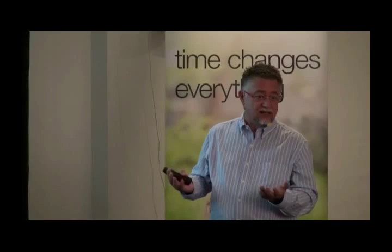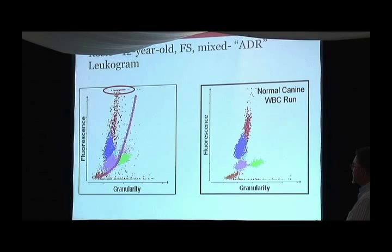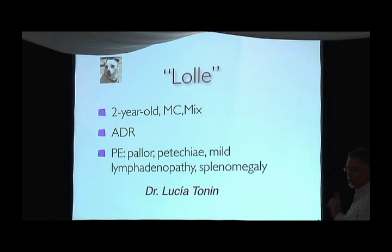So this is a Spanish dog from Mallorca, a 2-year-old mixed breed dog. This is this little dude by the name of Lolly. An ADR, remember, means ain't doing right, okay? So in the States, when a dog doesn't feel well, it's ADR. So he has pale mucous membranes, petechiae, lymphadenopathy, and splenomegaly. And Lucia is a friend of mine. She's an Italian vet that practices in Mallorca.